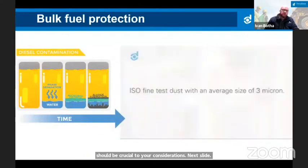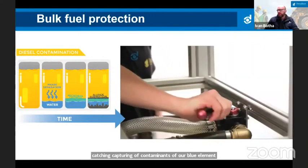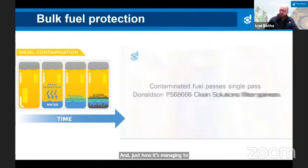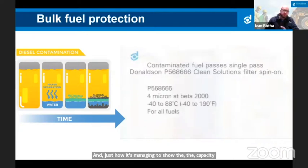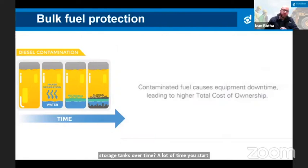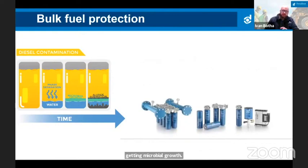So there on the right, the video shows the effective capturing of contaminants of our blue element. That's a P56866. So that's in a lab condition, obviously, and just how it's managing to show the dirt holding capacity of the unit there. So what happens to your diesel when it's stored in storage tanks over time? A lot of time you start getting separation, your water forms at the bottom, and then in between your water and diesel layer, you start getting microbial growth, which is a very bad thing to start happening. And then from there, as it stands, you start getting your sludge formation, and all your sludge and things start sitting at the bottom. And as we know that in a diesel tank, your normal takeoff point for dispensing is at the bottom. So those lovely stuff that's been accumulated there, that's all going to go straight into your equipment.